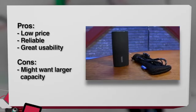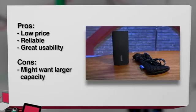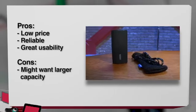The 10,000 milliamp battery that Anker sells, the Anker Astro Pro, is only about $60. So you can definitely check that out if you've got one of those bigger devices. So I would completely give the Anker Astro 6,000 milliamp battery a buy. If you need a little bit of extra juice for your phone, definitely go out and check it out. Thanks a lot. Now back to you.